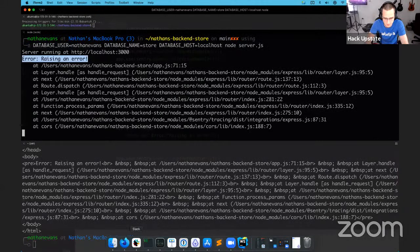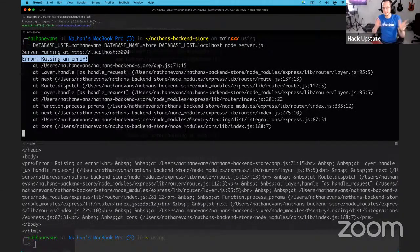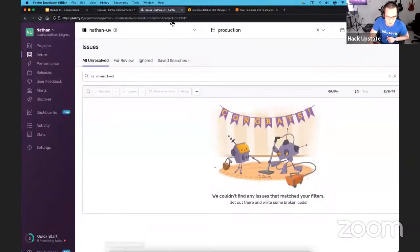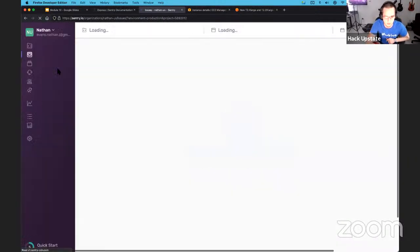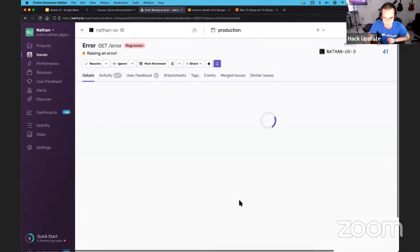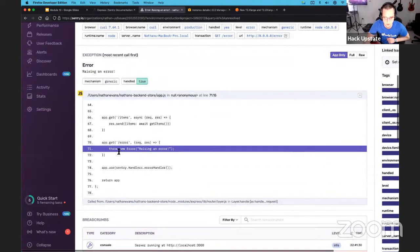Here's our stack trace. Obviously you don't need Sentry for this when we're running locally, but pretend this was deployed up to Heroku and you didn't have access to this terminal where it's clearly laid out where the error is. So now we can go back to Sentry. If we refresh the page, we'll see we have an error from 28 seconds ago. We click into it. It'll show us the exact line where the error is being raised.